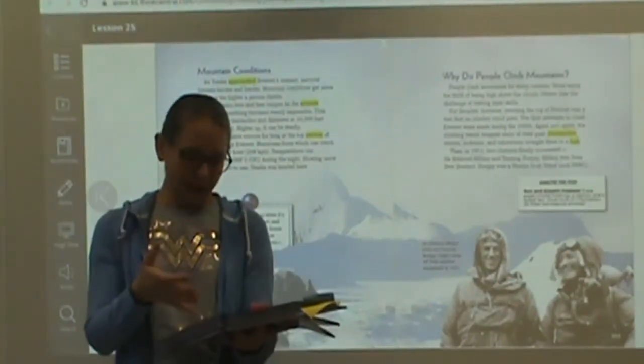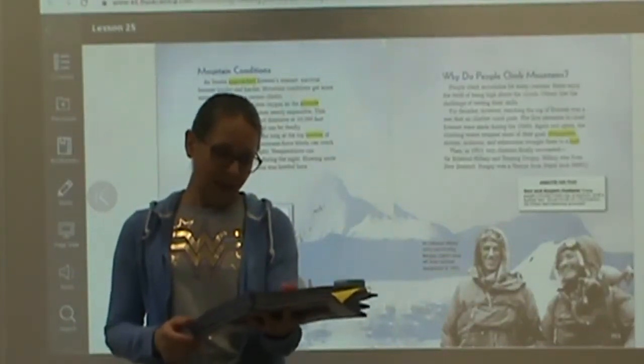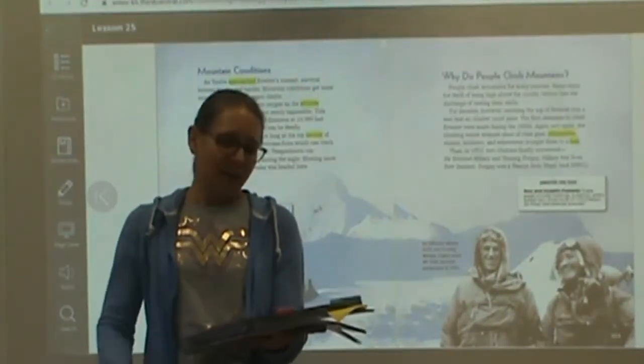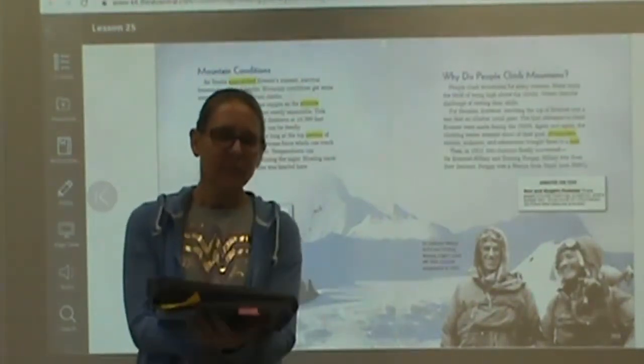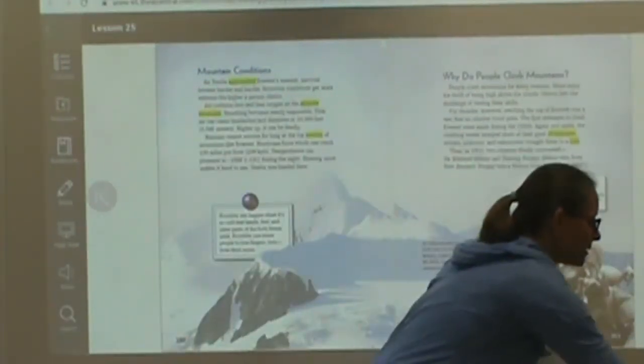So what does Tempa have in common with these 2 climbers? And that is that they all tried to reach the mountain, but they couldn't make it the first time. Tempa's mistake.